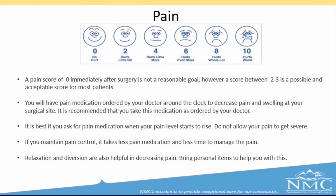Pain control is very important after having a total joint replacement. If you are able to keep your pain levels low, you will be able to get more rest, get in and out of bed more comfortably, and be able to do your exercises more easily. Here in the hospital, we use a pain scale of 0 to 10. 0 meaning no pain at all, and 10 meaning the worst pain you've ever experienced. A pain score of 0 immediately after surgery is not a reasonable goal. What we do ask everybody to think about is what is an acceptable score for you after surgery. Most people feel that level is between a 2 or a 3.